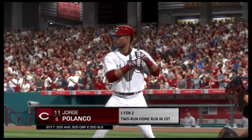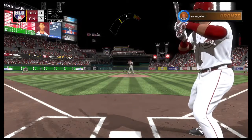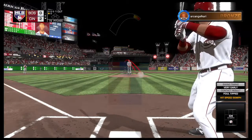Digging in, the switch hitter, Jorge Polanco. He comes in 1 for 2 with that home run he hit earlier. First offering on its way. And he gets a piece of this one to foul it toward the backstop.